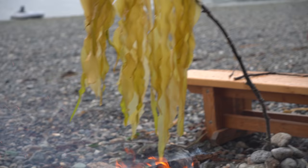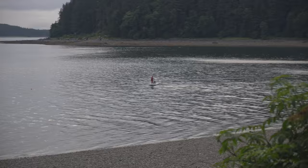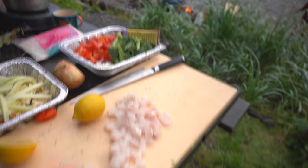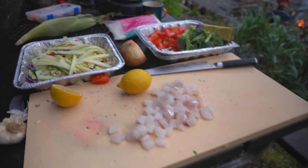And Matt is back out on the Zodiac, and it sounds like he got a keeper. So we got crab. There we go. He's got two keeper dungies. Nice. So I was gonna put this halibut in the paella, but since he got the crab, I actually chopped up this halibut, and I'm gonna add that into the coleslaw. So that should be really good. And I just did a taste test of this halibut, and gosh, it's delicious. It's so tasty.